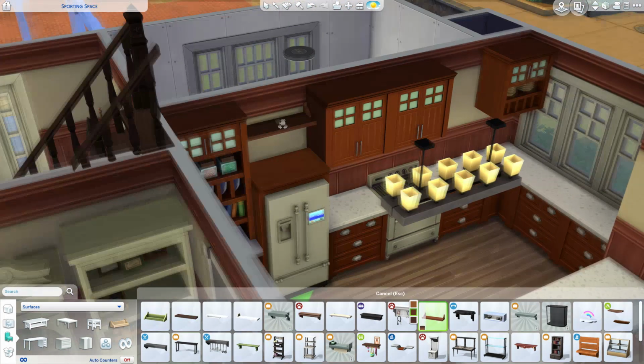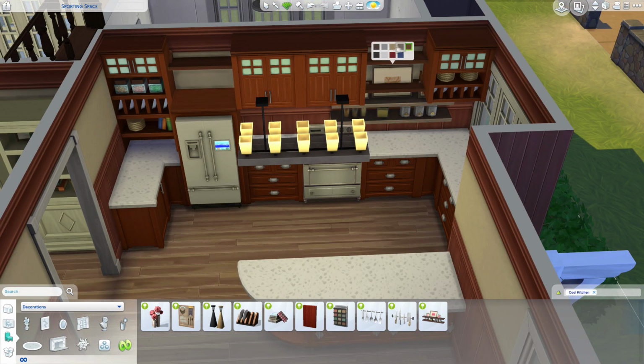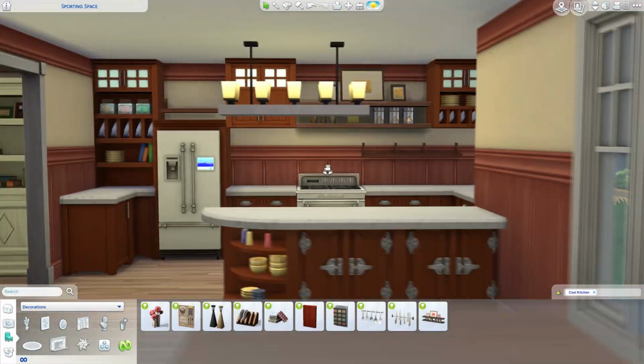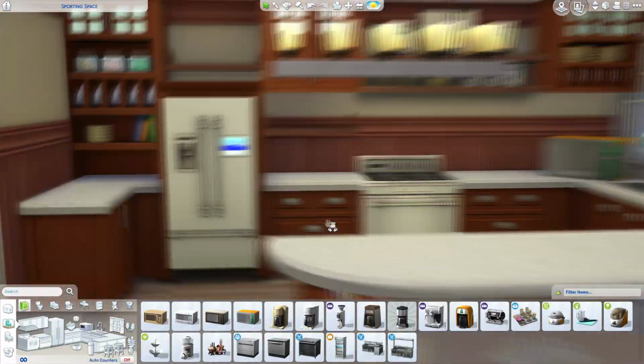I've begun to really like using those shelves between cabinets. I don't know, it looks nice. Some variety. I really like it. And I saw a picture on Tumblr, I think, where someone used those shelves from Cool Kitchen instead of cabinets, and I thought it worked really well, so I tried to do that as well.